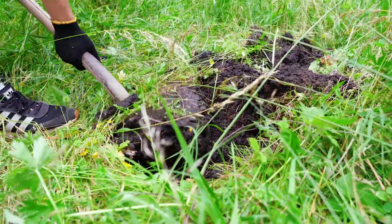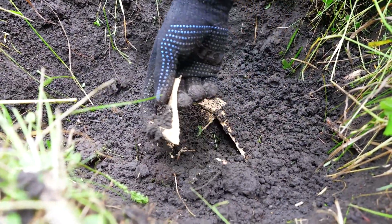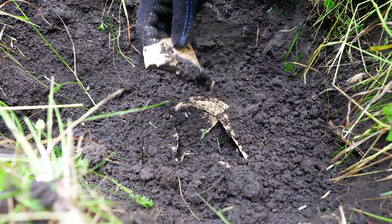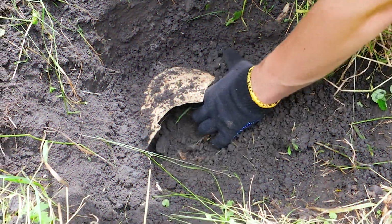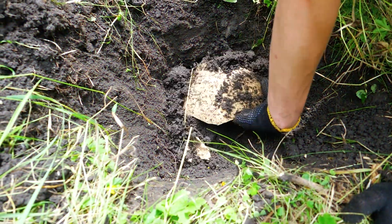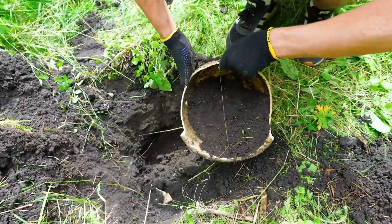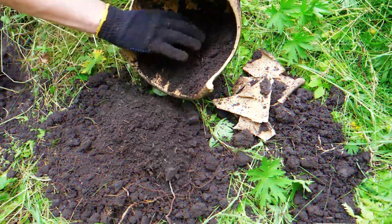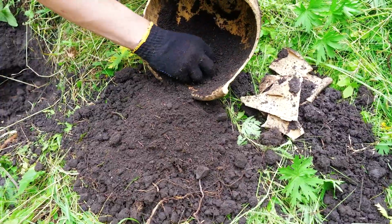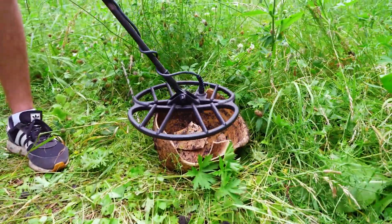This time, after a lot of searching, we dug up something really interesting, namely a clay pot. It was a bit broken, but that didn't make it any less valuable. Having taken the pot out of the pit, something unexpected was waiting for us. It turned out that the vessel is completely empty, and there is nothing inside except soil.